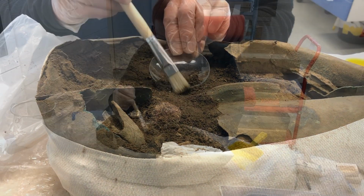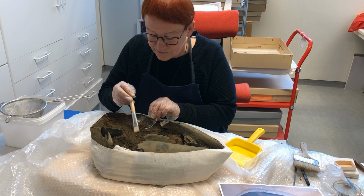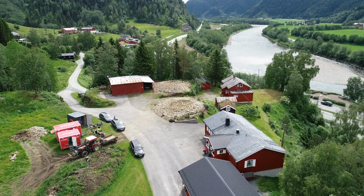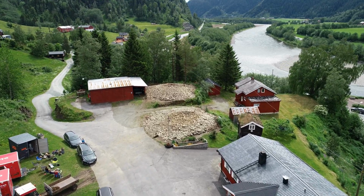An analysis of the cauldron and its contents will give us important information about the Roman Iron Age community in this part of Norway. Who was the person whose remains were buried in the cauldron? And why did a bronze cauldron from the Roman Empire end up in Gylland, Norway?